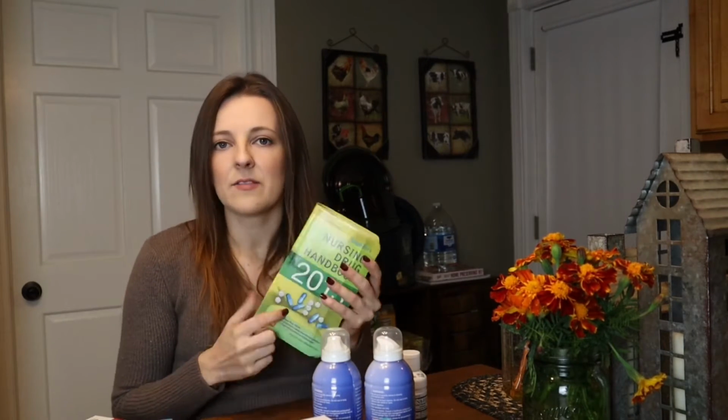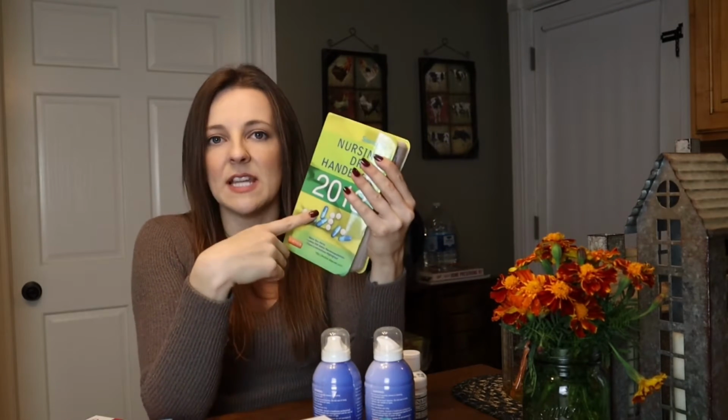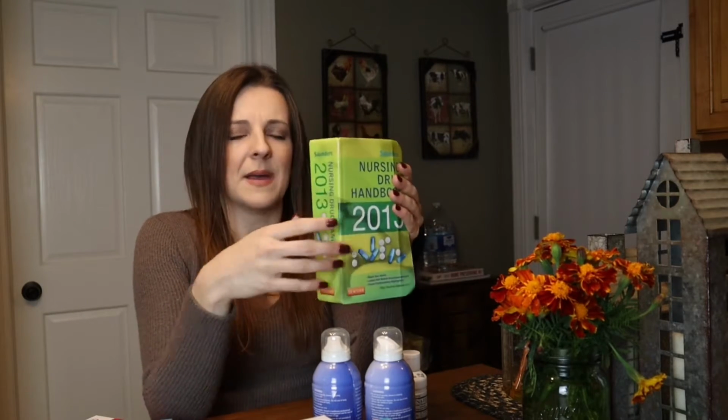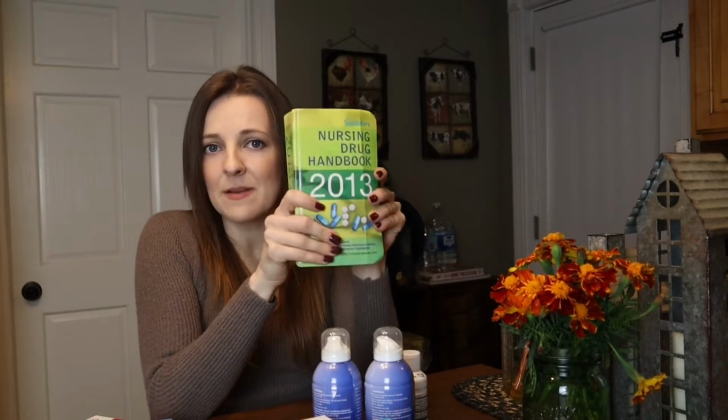So I highly recommend this. Another nice thing about it is, since the FDA is constantly approving new medications, they have to update these a lot. So it's very easy to find very inexpensive, slightly older editions at used bookstores or online for very cheap. So definitely recommend everyone have one of these.